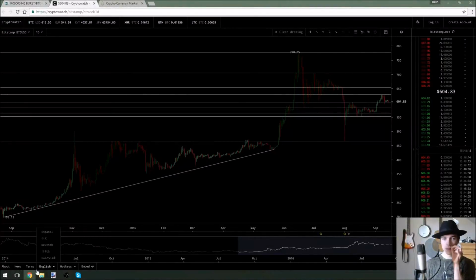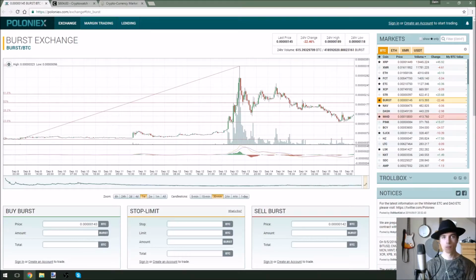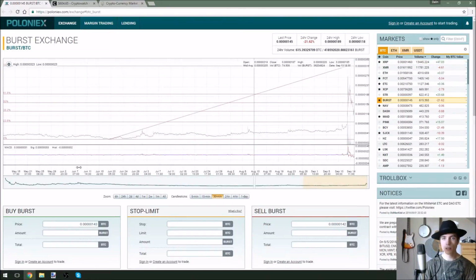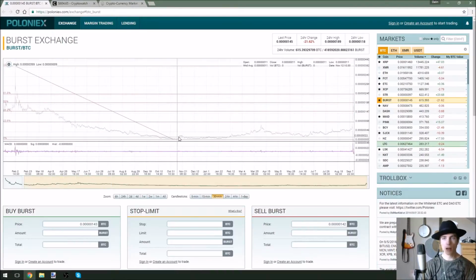So let me go over here to Poloniex. Okay, so the first coin that I wanted to point out is Burst coin. Now it has about 615 Bitcoin in volume, and it's hitting its 23%, and it looks like a breakout pattern to me. If you check out the long-term view, you can see that it bottomed a while back.